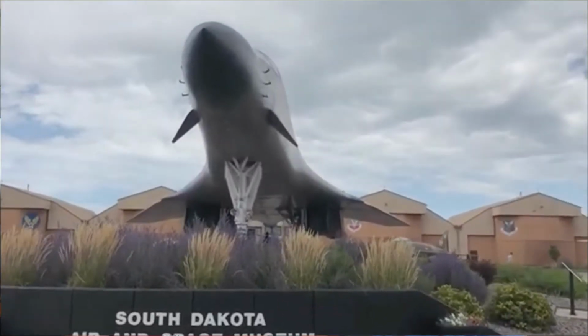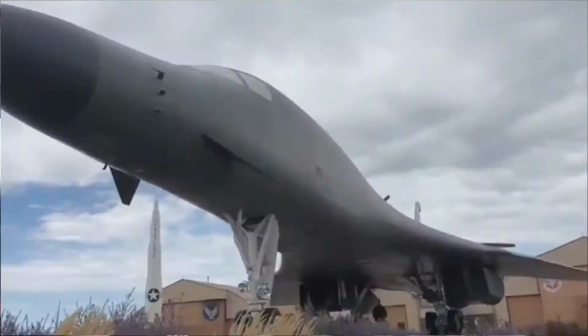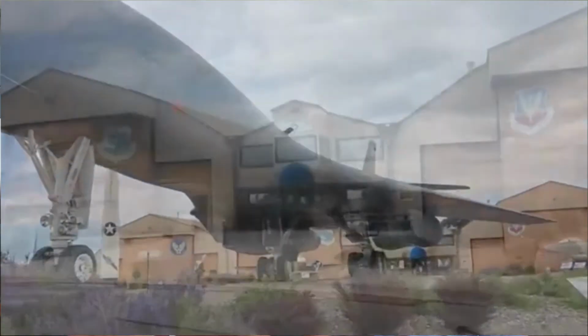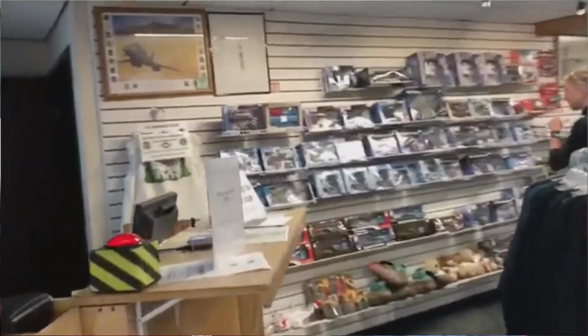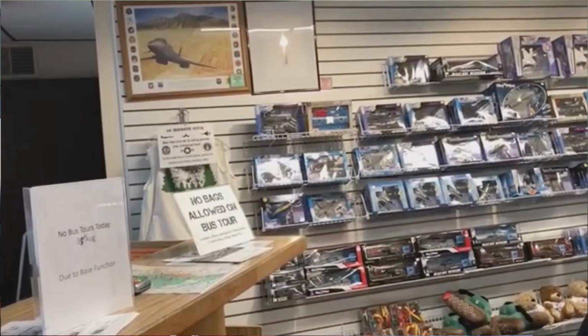The South Dakota Air and Space Museum. This is an indoor and outdoor museum, just off of Ellsworth Air Force Base here in Box Elder, South Dakota. So it's just outside of Rapid City, but it's a great free resource that you can go to. They've got probably 35, 40 planes, I believe, outside, all different types of airframes, as well as some missiles and things like that.